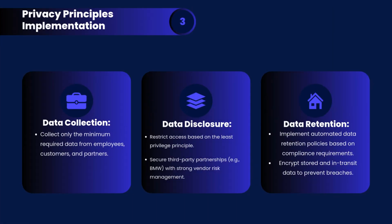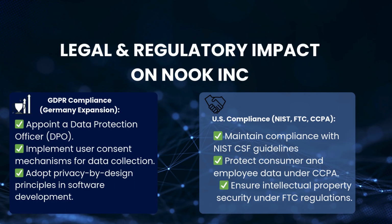Privacy is a critical aspect of cybersecurity. Nook Inc. will adopt data collection policies that minimize the amount of personal information gathered. Data will be shared strictly on a need-to-know basis to prevent unauthorized access. Retention policies will ensure that sensitive data is stored securely and deleted when no longer necessary. Encryption and access controls will further safeguard data against breaches.